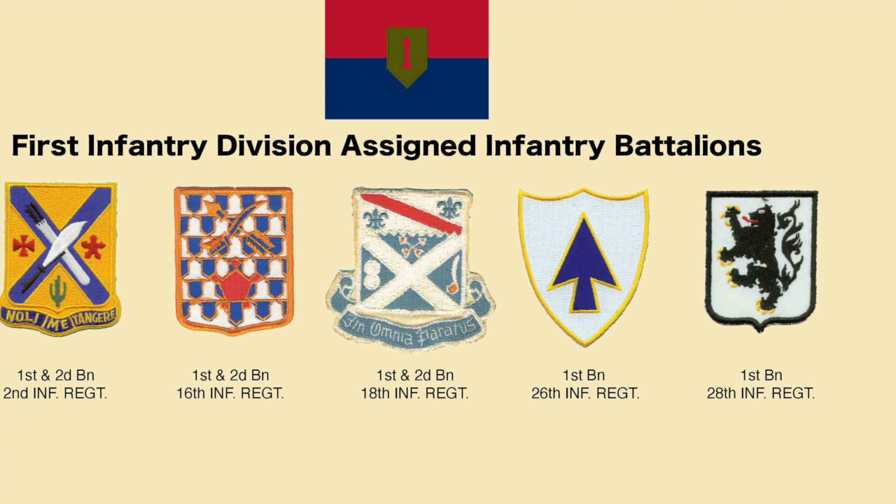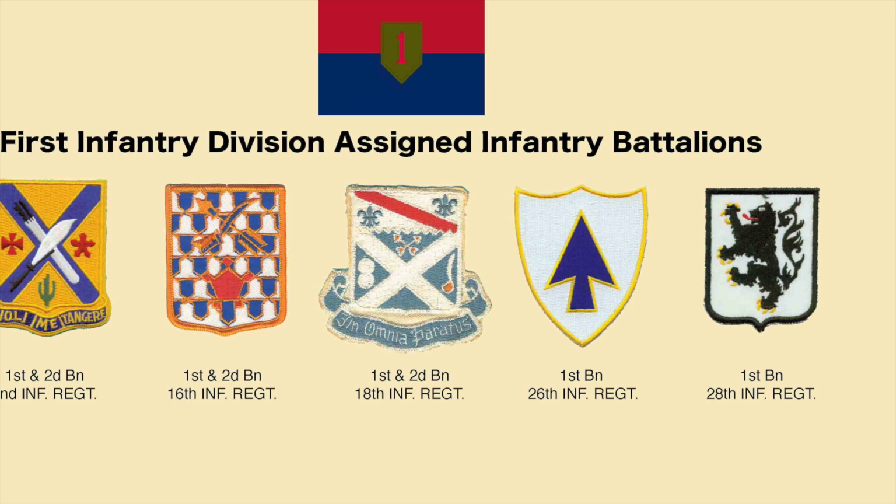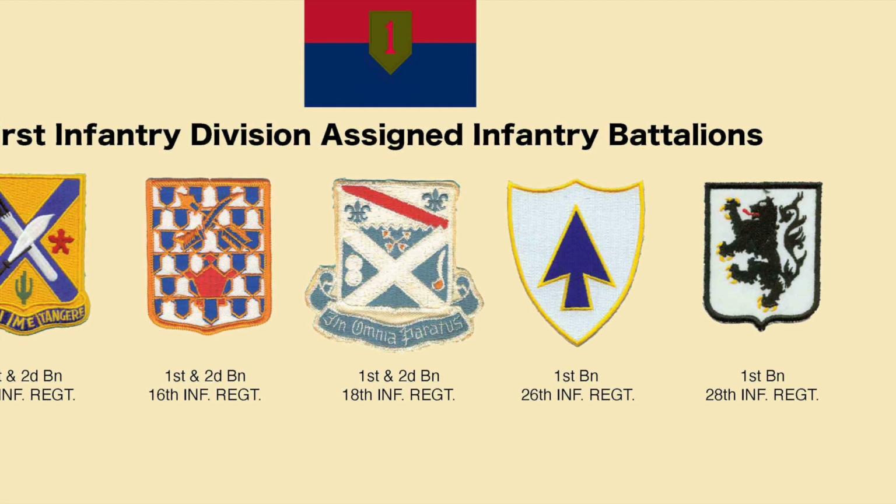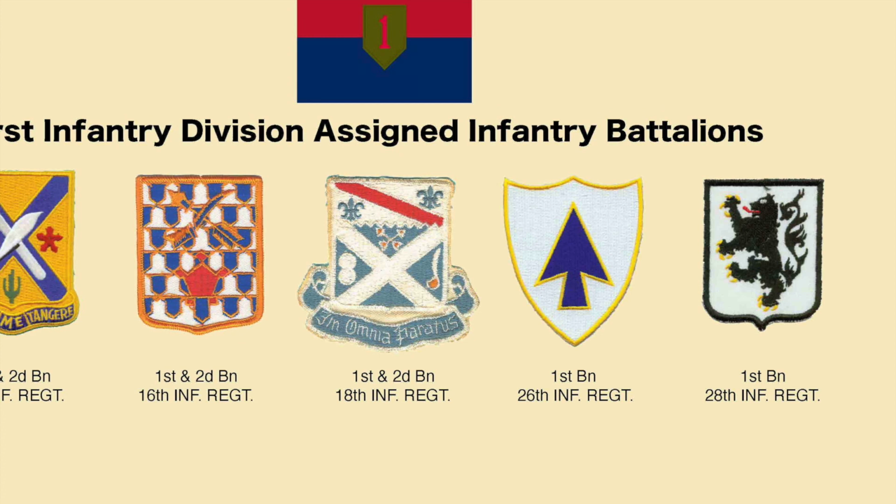The unit crest is that of the 1st and 2nd Battalion of the 16th Infantry Regiment, and the symbolism is also unique. The shield is white and blue from the arms of Faville, France, where the regiment took its objective in the Argonne operation in World War I. The crossed arrows and the bolo recall the Indian and Philippine fighting in the Five Basin Fort. That was a badge of the 5th Corps in Cuba.